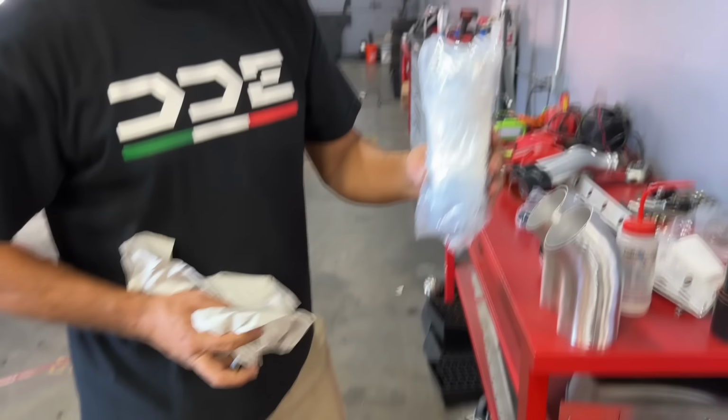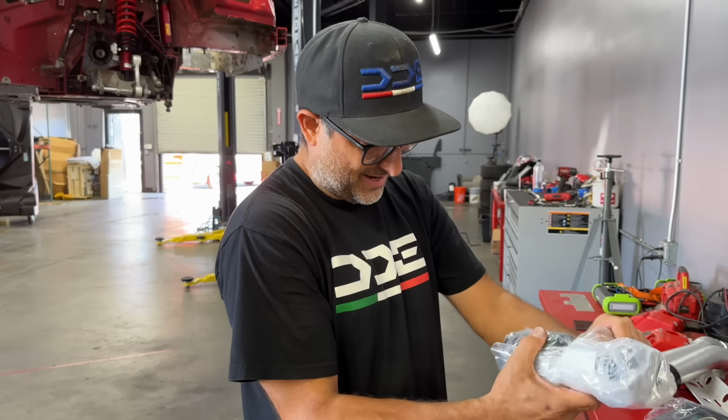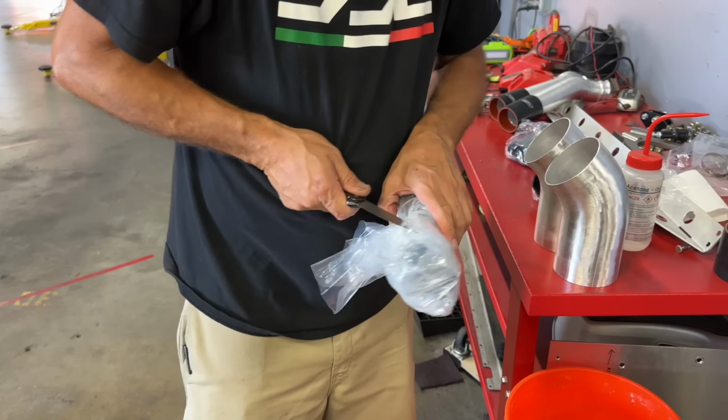The Radium stuff is always packaged so nice. Yeah, they're very safe with their products. Yeah, really, really nice packaging. But let's get this thing out of here. Try not to scratch it.